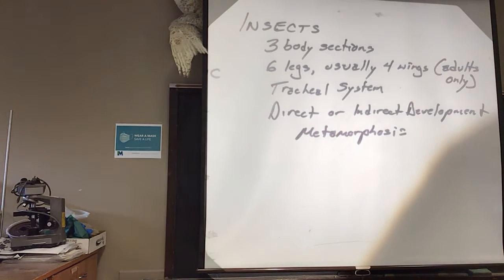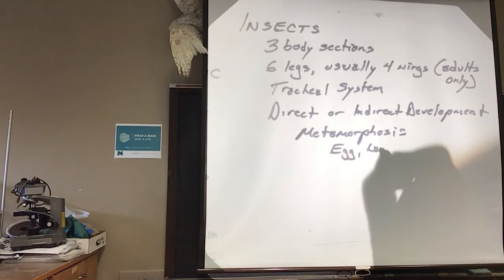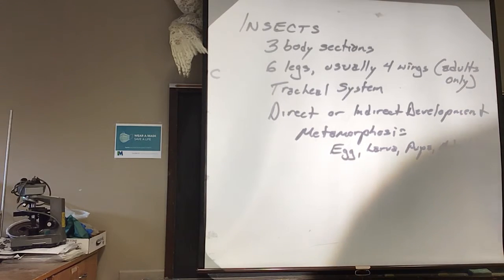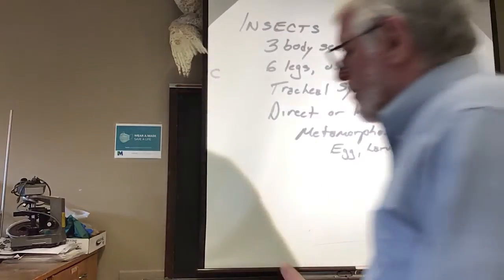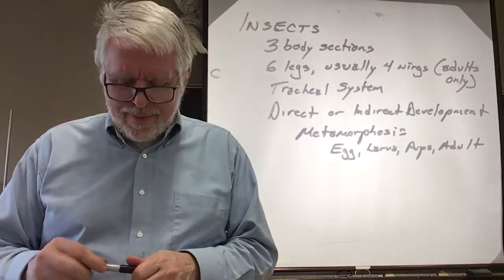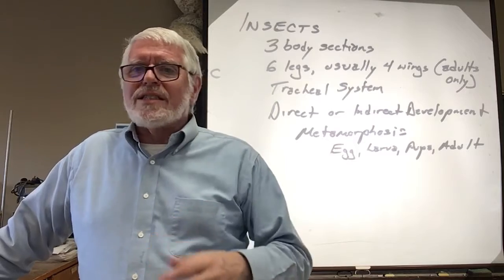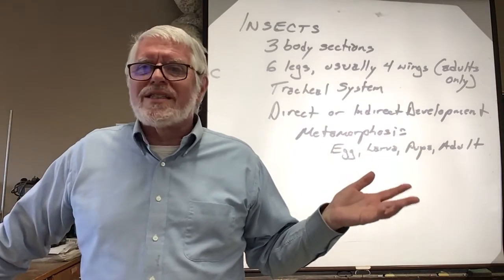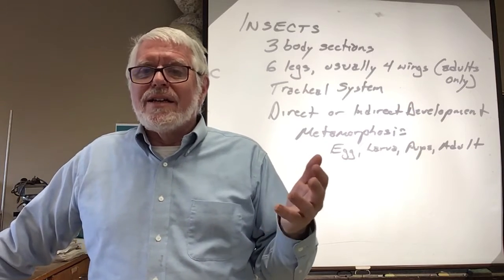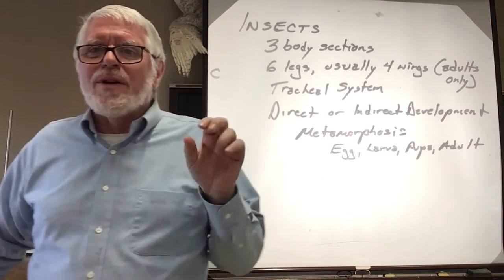Two different life cycles in insects. Something like a grasshopper, a young grasshopper, they call it a nymph, looks like a grasshopper without wings and smaller. Small crickets the same way. If you feed crickets to somebody, and you get crickets from the store, you can tell the difference between an adult cricket and a non-adult cricket by whether they have full wings. The nymphs have little bitty nubs of wings.